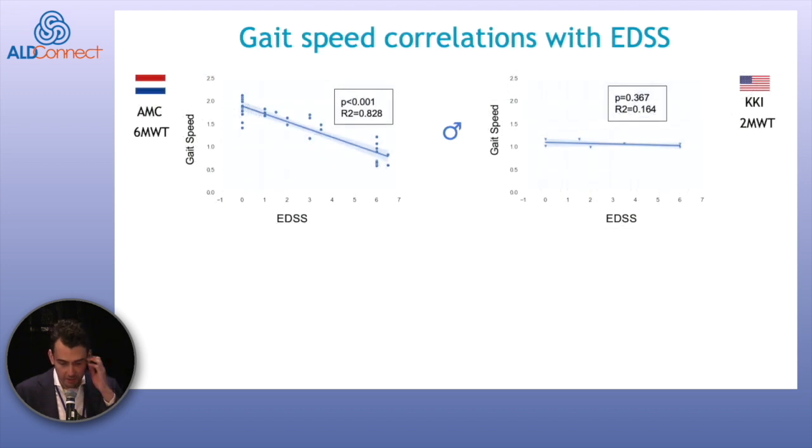What we can see here is the data split between the two institutions because there are different walking tests. In the left upper corner, you can see the AMC data. This is for the male patients with the variable gait speed on the y-axis, which is just one of the variables collected by the Opal system. And you can see that there's a very clear correlation with EDSS. If it increases, your gait speed decreases. So more severely affected men walk slower.